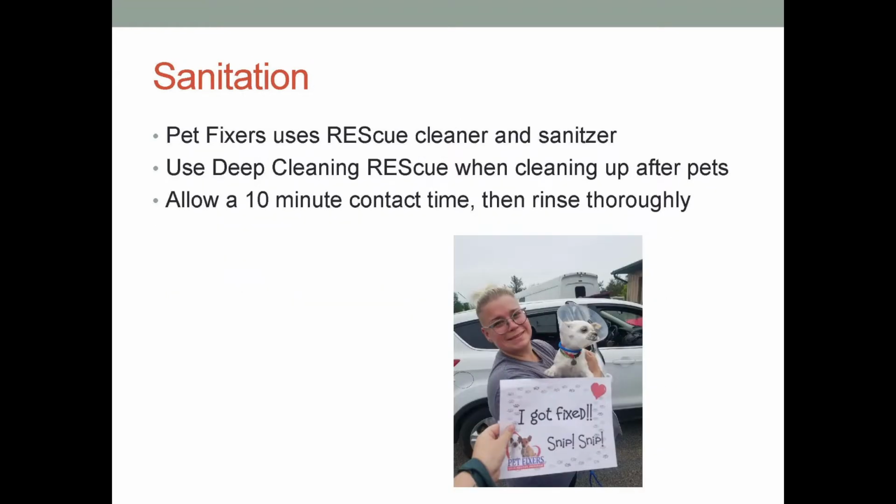Sanitation. Pet Fixers uses Rescue cleaner and sanitizer. Use the deep clean Rescue when cleaning up after pets. Allow 10 minutes of contact time and then rinse thoroughly. Rescue is a great product that we use, and it is very safe for everyone. And we do usually have plenty of Rescue bottles around for cleaning up.